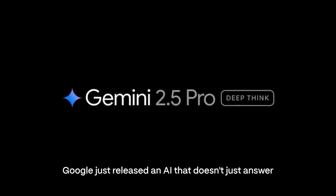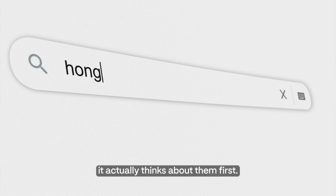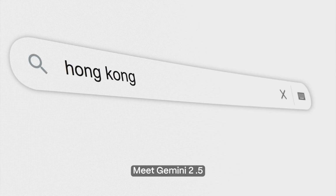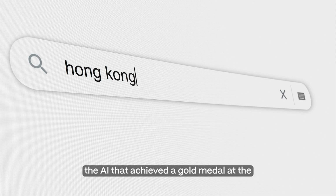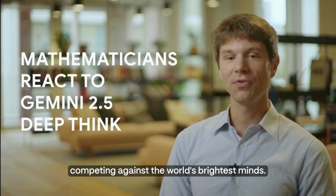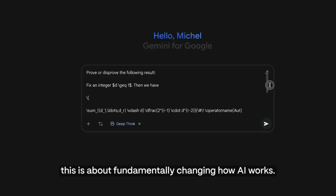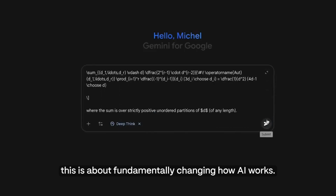Google just released an AI that doesn't just answer questions, it actually thinks about them first. Meet Gemini 2.5 DeepThink, the AI that achieved a gold medal at the International Mathematical Olympiad, competing against the world's brightest minds. This isn't just about math, this is about fundamentally changing how AI works.